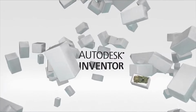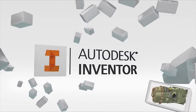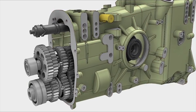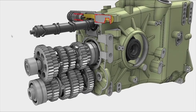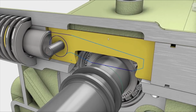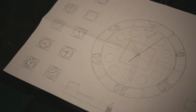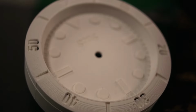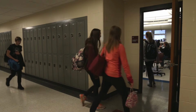We use INVENTOR by AUTODESK, which is an industry standard software that's used throughout the industrial design and engineering world. INVENTOR helps you get the job done fast. Interruptions are removed, repetitive tasks are eliminated, and the performance of INVENTOR means your ideas come to life quickly. What it brings is an opportunity for our students to really engage in the design process from start to finish, and to be able to see the idea of a creation come to fruition.